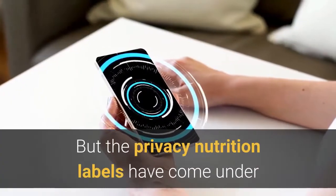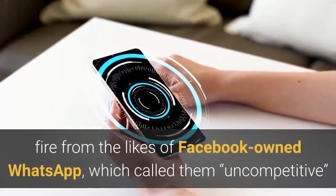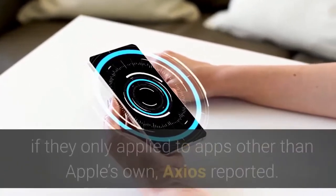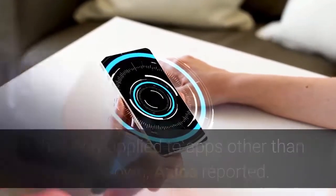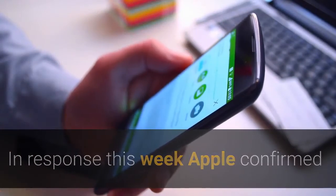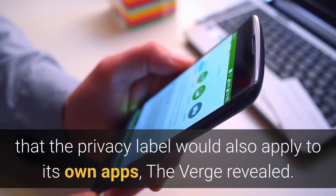But the privacy nutrition labels have come under fire from the likes of Facebook-owned WhatsApp, which called them uncompetitive if they only applied to apps other than Apple's own, Axios reported. In response this week, Apple confirmed that the privacy label would also apply to its own apps, The Verge revealed.